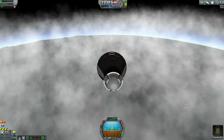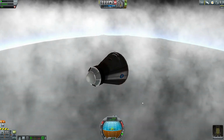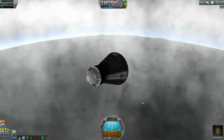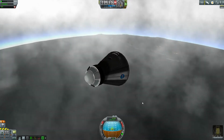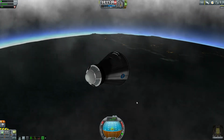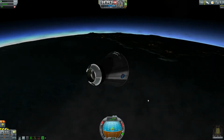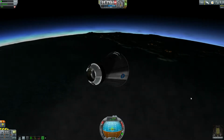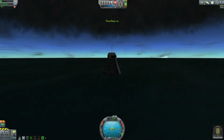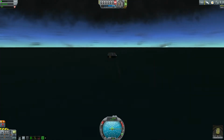So yeah, I have started developing the Gemini project, which in real life was the stepping stone to Apollo. Gemini's main purpose was to develop the techniques required to go to the moon. And an interesting little bit of trivia, the Apollo capsule had actually been in design and production longer than the Gemini capsule. So by the time the Gemini capsule was out, it was actually a more advanced piece of equipment than the Apollo command module was.